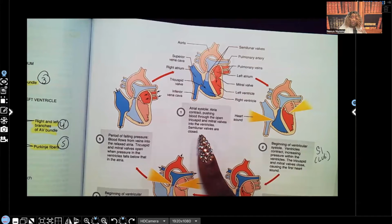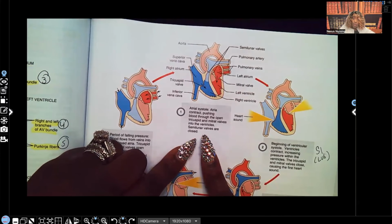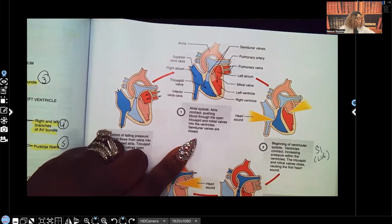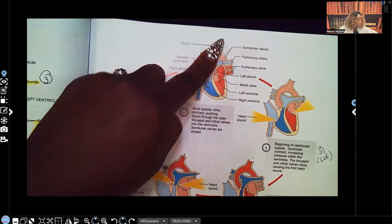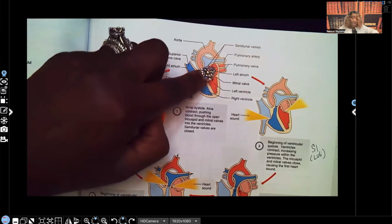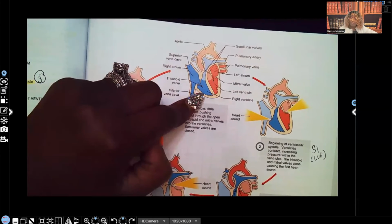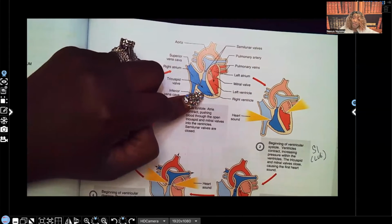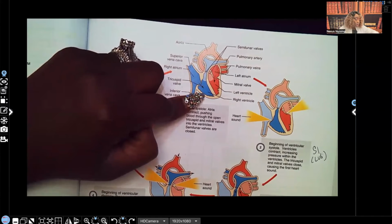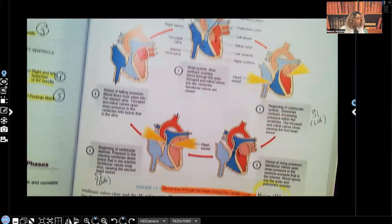They're closed because the tricuspid and the bicuspid or mitral valve are open. They're allowing blood flow into the ventricles. So during this time, the semilunar valves are closed. There is no blood going out to the aorta or out to the lungs. Right now, it's just the ventricles that are taking in the blood. So while both of these atria are squeezing, while they're contracting, what do you think the ventricles are doing? Diastole. They're relaxing. They're taking in the blood. So this is the first thing that happens. Let's move on to number two. We're right here.